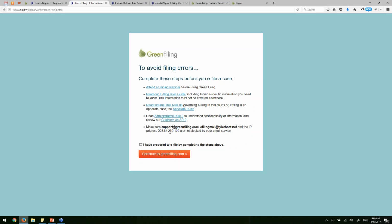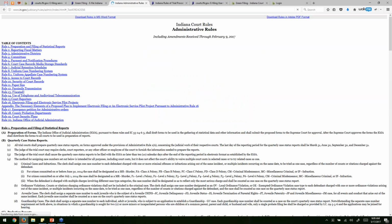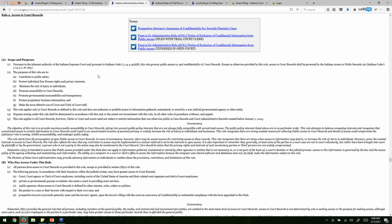They also have on here links to Administrative Rule 9. This is the rule that governs the confidentiality of documents and information on cases. So if we click this link, this is going to take you out to Administrative Rule 9, access to court records. So you want to make sure that you become familiar with this.